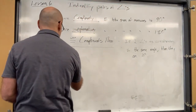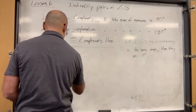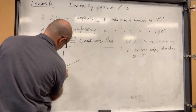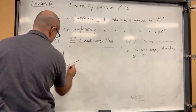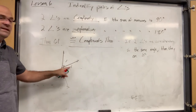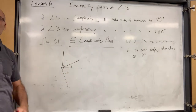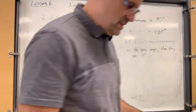So for example, in this case here, see how here's angle 1, 2, and 3. See how angle 1 is complementary to 2, and angle 3 is complementary to 2. So what can you say about 1 and 3? They're congruent. They have to be the same measurement.